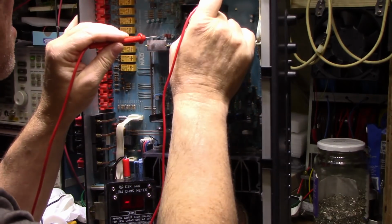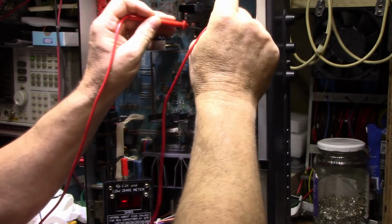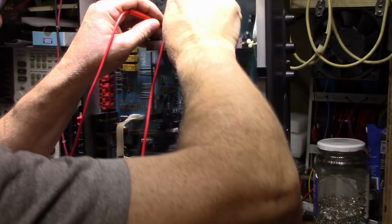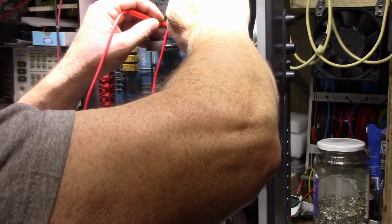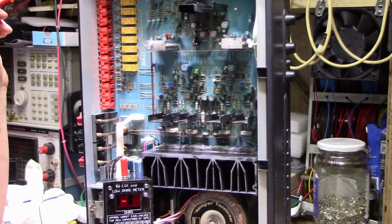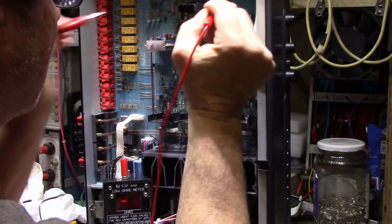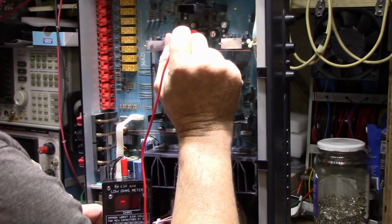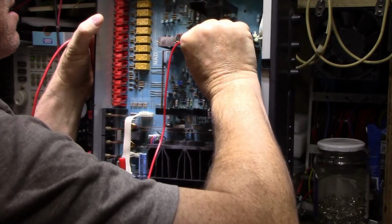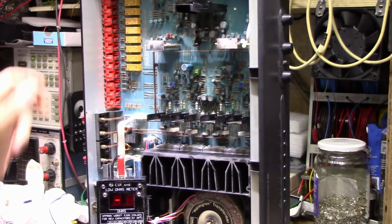Here's some caps. Try this one. It's over 100 ohms. See if I can find another one. That one's 2.8. It's not bad. Let me check these big ones here. I gotta get them from the other side. They are 220. What voltage are they? 220 at 50 volts. Okay, I'll spin this around.